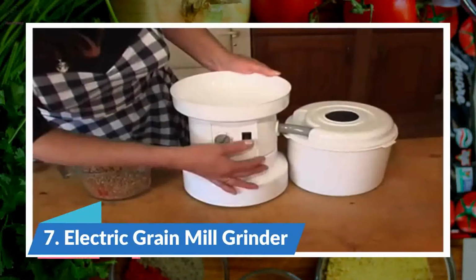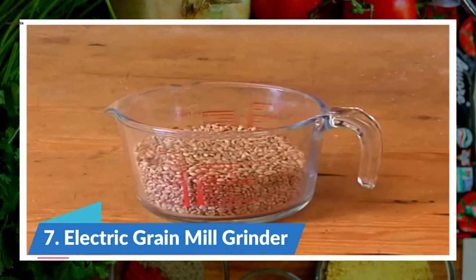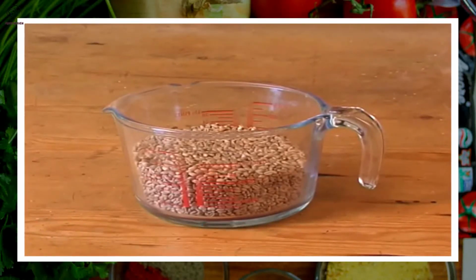Number 7, electric grain mill grinder. This grain mill for flour is powered by a 1250 watt LG electronics motor that gives both capacity and longevity.